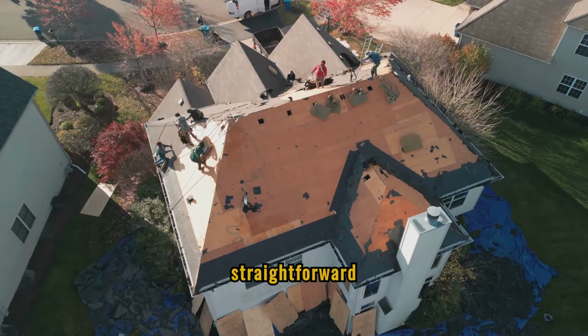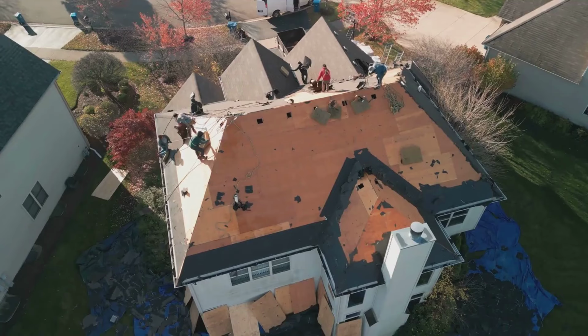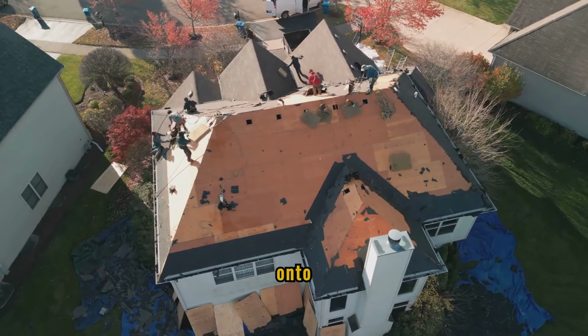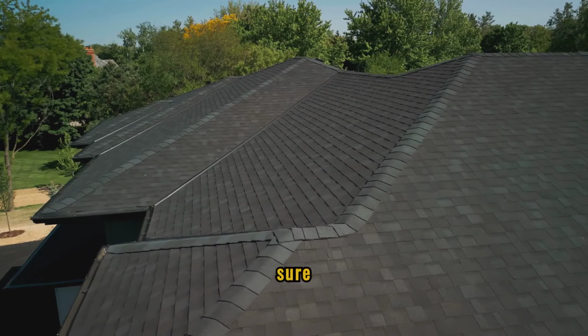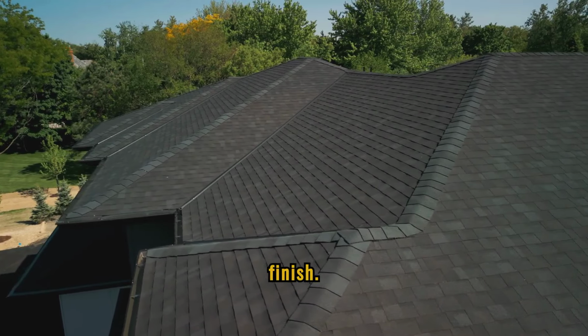Applying the tiles is a straightforward process. Start from one corner and work your way across, pressing the tiles firmly onto the wall. Make sure each tile aligns properly to avoid gaps or unevenness for a professional finish.